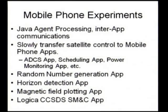So I've already spoken about some of this stuff. These are just the phone experiments, so we can do all of this on one unit. Things like Java agent processing, getting apps to talk to each other within the phone. You basically start developing a software ecosystem within the processor, and how do all of those different apps react when they talk together. It's just an idea of what we could do.